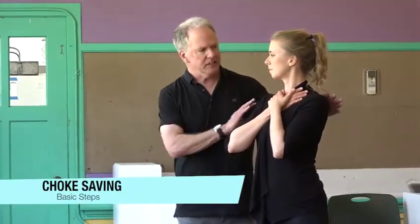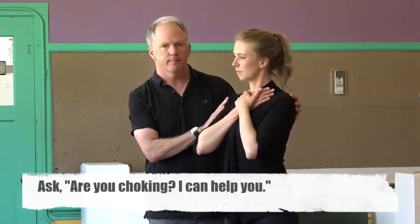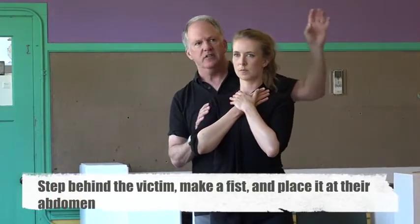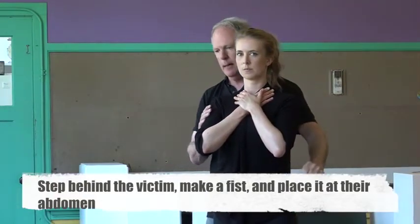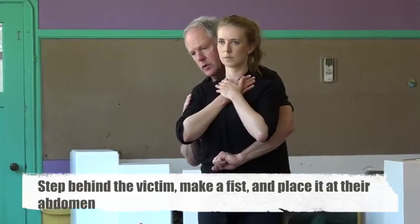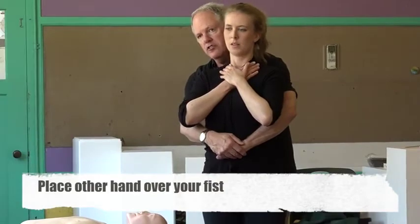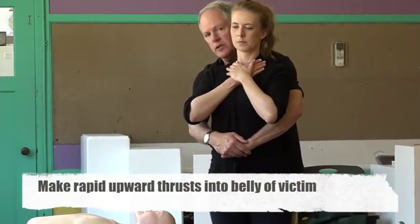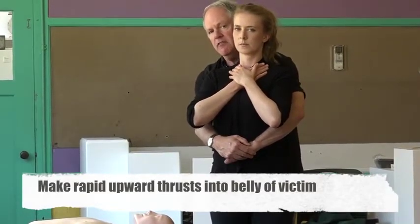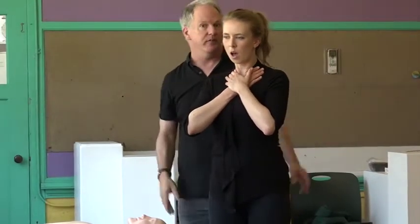First of all, you can ask the victim, "Are you choking? Okay, I can help you. I know CPR." Once you do that, it's time to place yourself behind the victim and take one hand and create a fist with it and place the fist down in front of your victim's abdomen, right about the level of the belly button. With your other arm, you want to put your hand over that fist, and then you're going to make rapid upward thrusts with fist and arm up into the belly of your victim. That should be enough after a few vigorous chest or abdominal compressions to expel whatever it is out of their mouth.